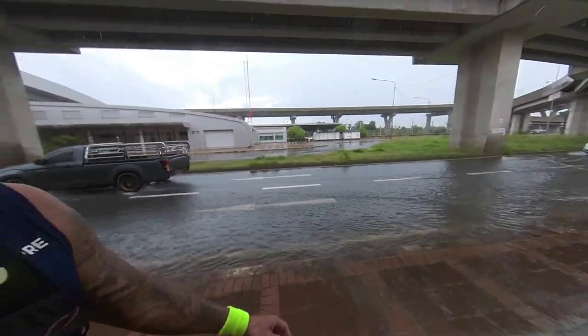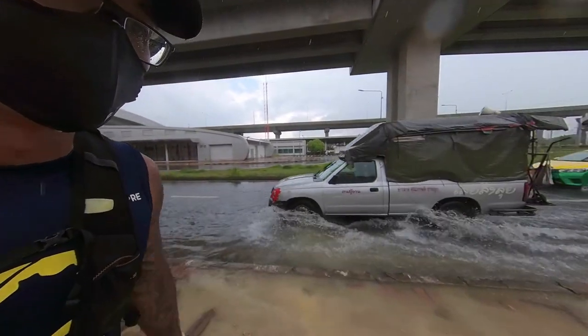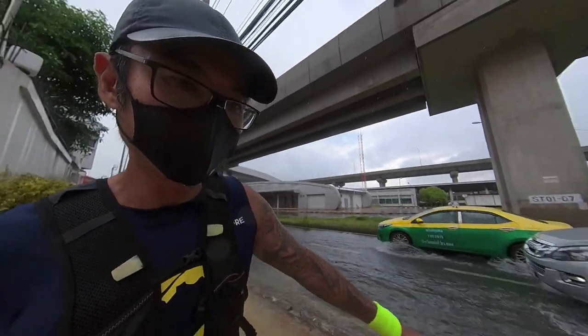I didn't know, yesterday there wasn't any rain. I mean it was drizzling throughout since evening yesterday, but it wasn't that heavy actually. Or maybe this area is heavy, I'm not too sure.